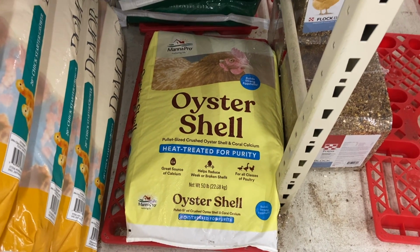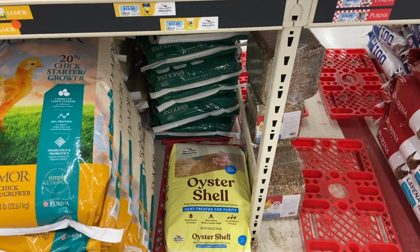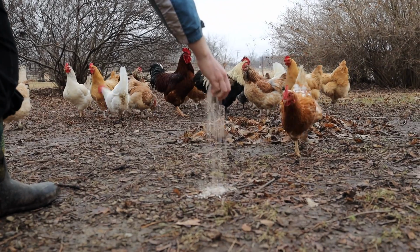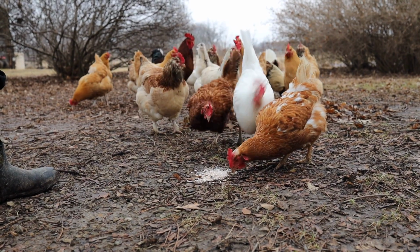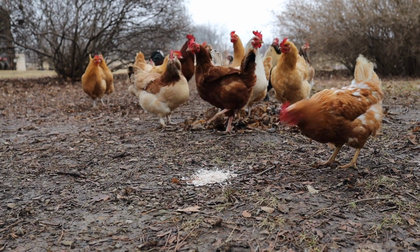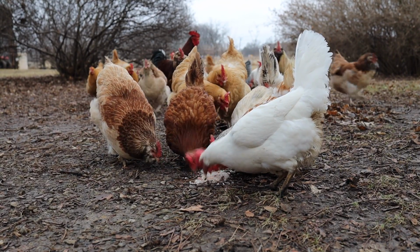Another cost is oyster shells for our chickens. I just picked up a new bag from the local farm store that was $18 per 50-pound bag. Realistically, we could probably give a lot more to our chickens than we do. I give it somewhat sparingly because we also give them crushed up eggshells, which is free for us, as an extra source of calcium. I spread that whole bag out over the course of a year, so I figure about $18 per year for oyster shells.